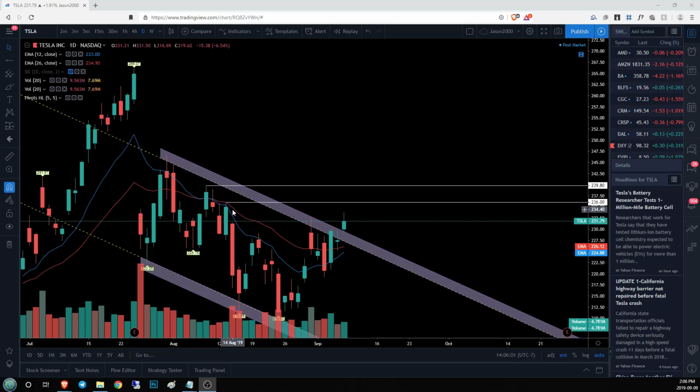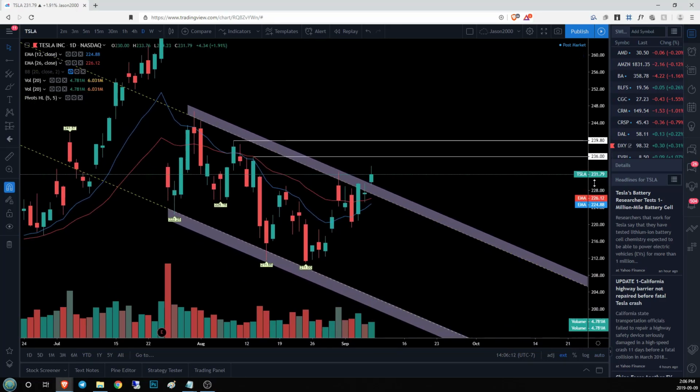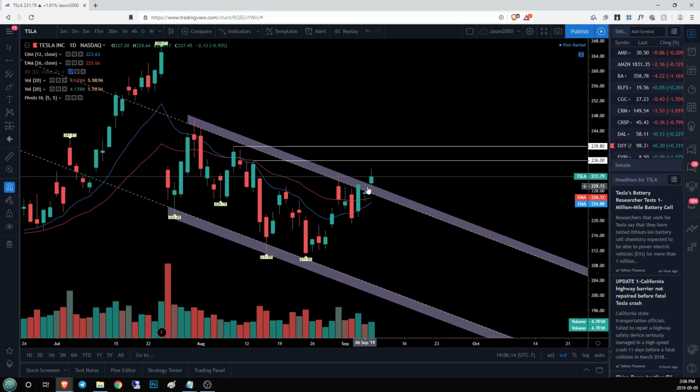Exciting action today. We opened outside that zone of resistance. We back tested it and we're moving on. And we are in great shape to change this daily trend on Tesla. And I'm excited to see what happens next. But today was a great opportunity for a couple reasons. One, we had a nice pre-market break of a key level. We'll look at that in the 5. And we had a nice back test of this trend.